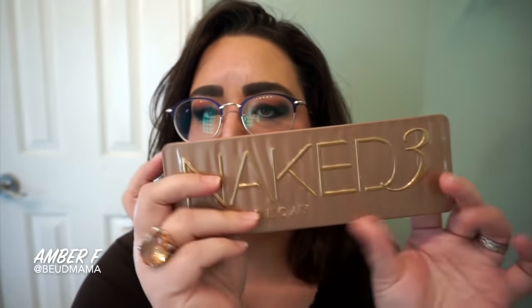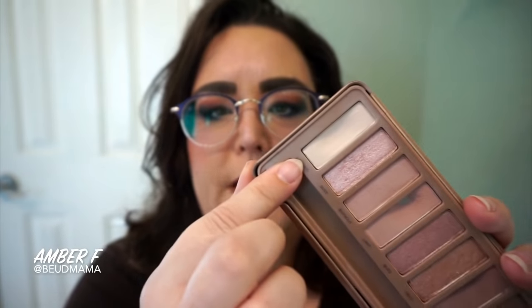I'm pretty much solely working out of my Naked 3 palette from now on for that shimmery white in there. So I'm going through with the shade Strange, because not only is it accomplishing continuing that look, I'm actually wearing Strange mixed with Muse right now.